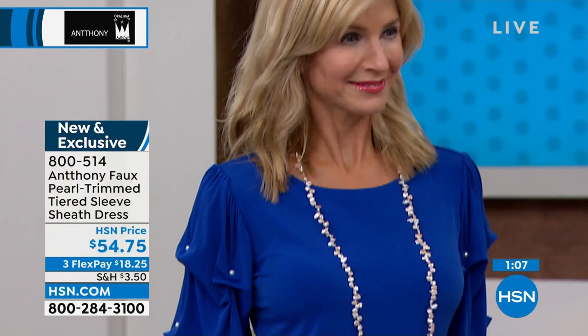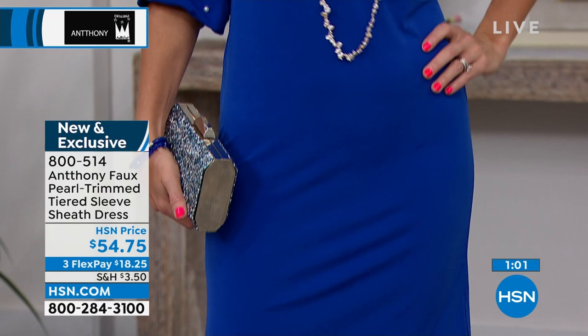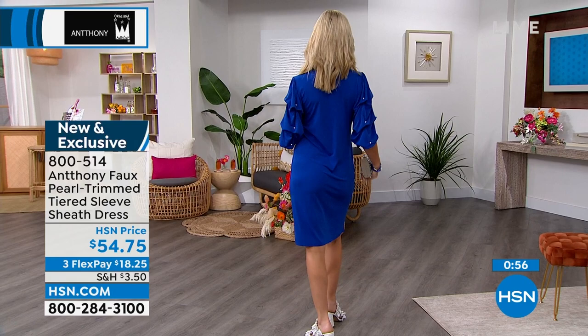40 inches in the length, extra small through 3X. Even though it's got the pearls, you can still machine wash this. Yes. The only thing we ask is that you line dry it. But I mean, as pretty as could be, take advantage of the Flex Pay, $18.25 to get it home.